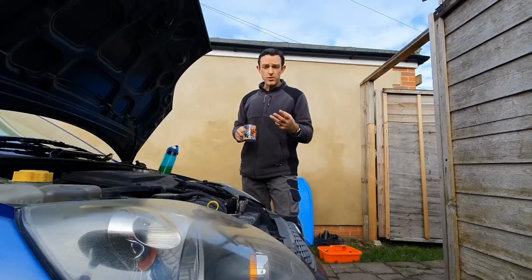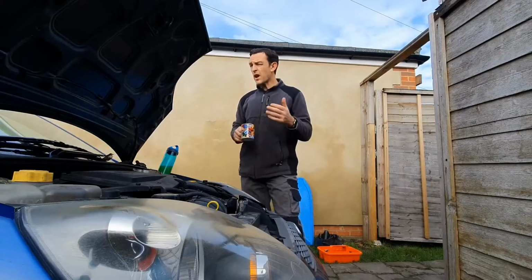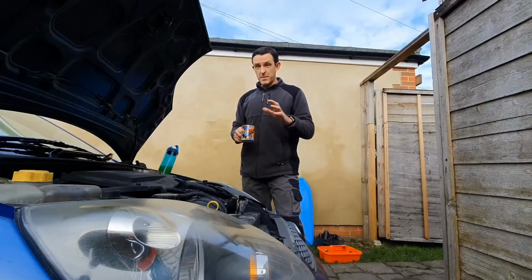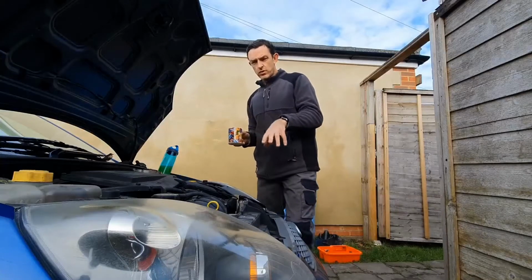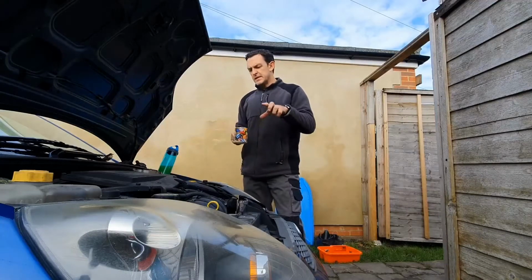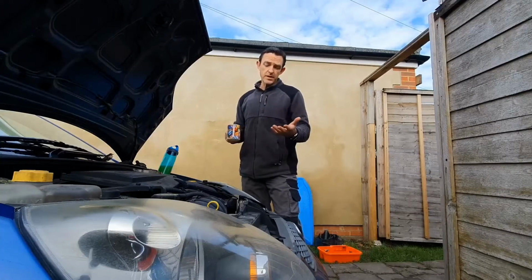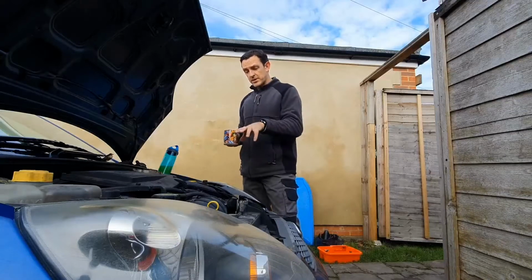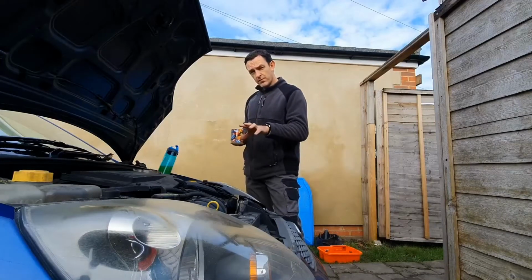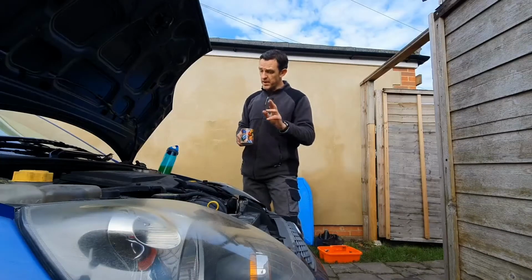Now you have 3 routes you can go with this. You can go brand new OEM, but they're hundreds of pounds. There are aftermarket ones available for about 1/10 of the price, but from what I've heard, they don't talk to the brain of the car properly. So you're kind of back at square one there. And the third option, which is the one I've gone for, is a salvage part for about 30 quid. So the plan is to get that on today, and that should solve the throttle issue, but it may also, if I'm lucky, solve my ABS problem.